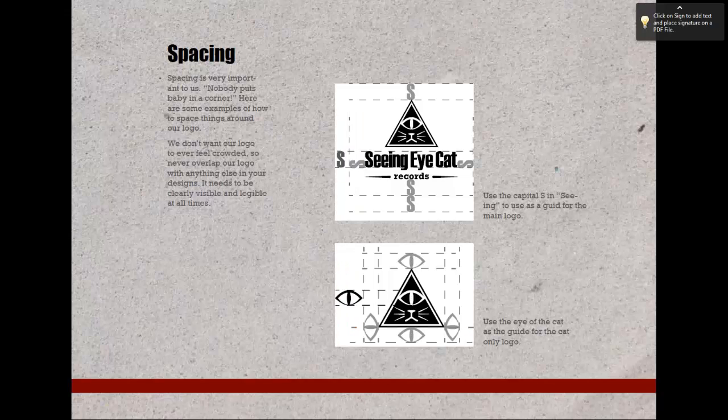The spacing is pretty simple. For the mark with the logo type, use the S as the spacing around the logo and two S's on the bottom, just to give it a little more breathing room on the bottom if there's any body copy or anything like that. If it's just the Seeing ICAT icon, use the eyeball itself as the spacer.